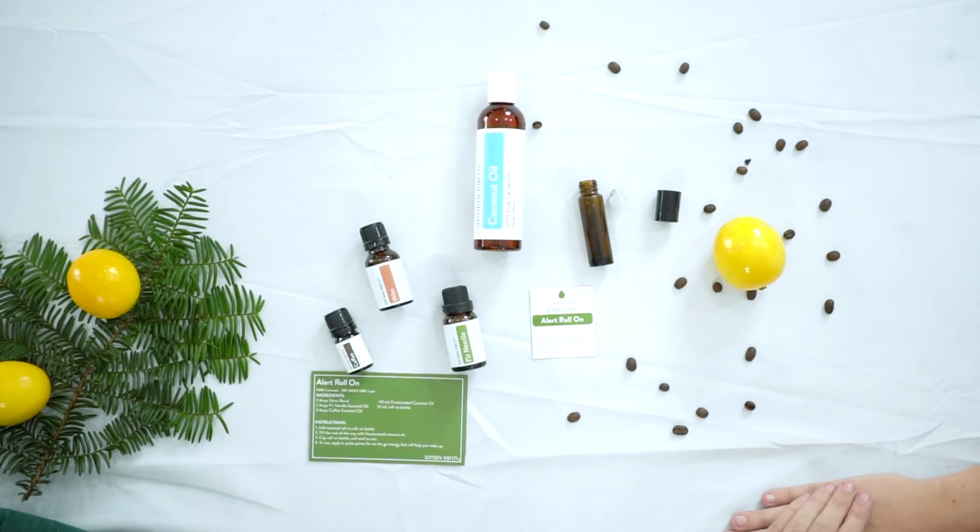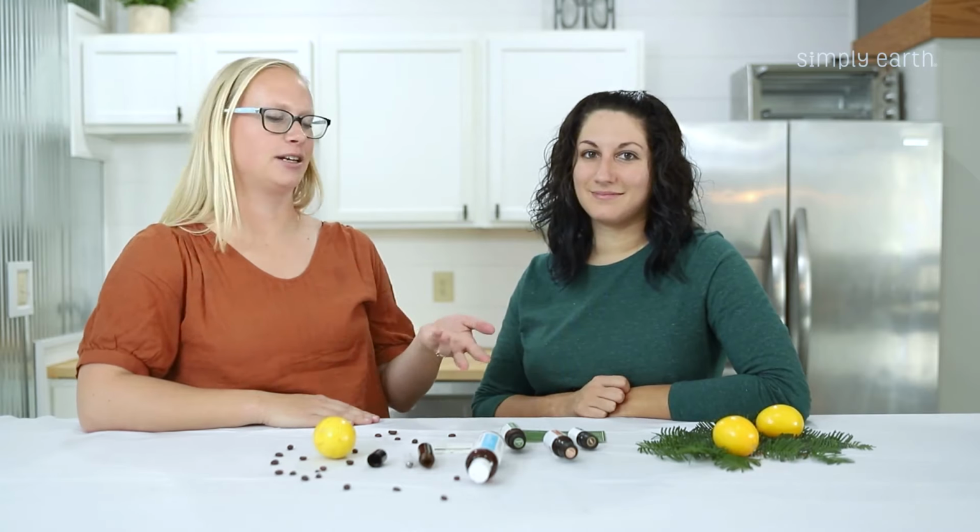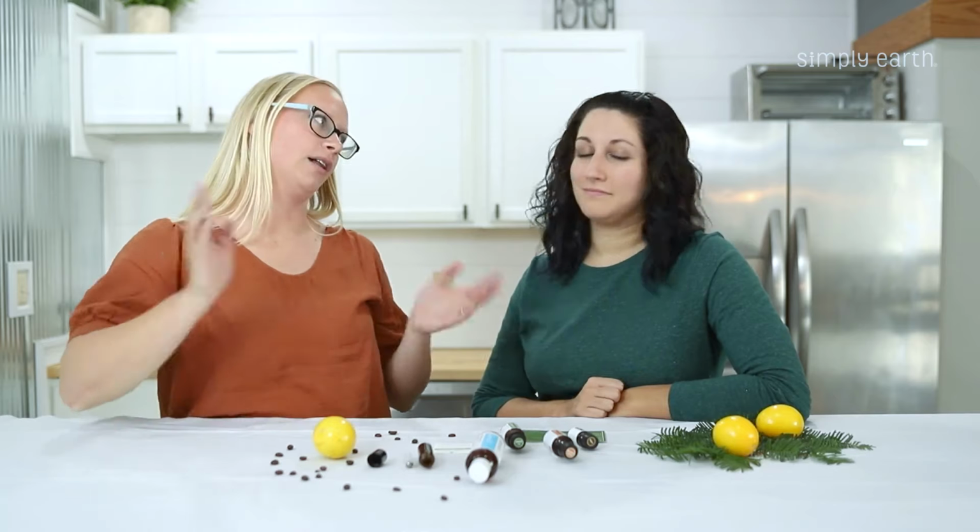All right. And the coconut oil is our carrier oil, and that makes the essential oil safe to use on our skin. But if you don't have coconut oil, then you can substitute it with a different carrier oil like almond oil or olive oil.